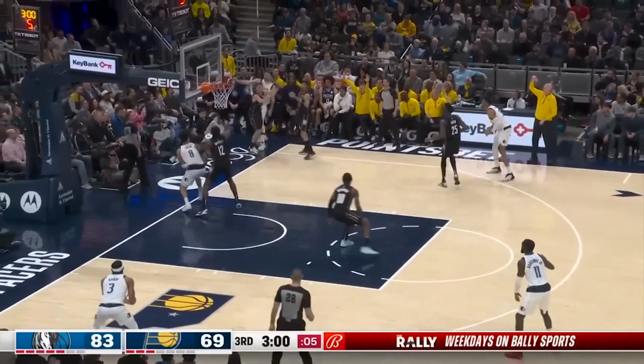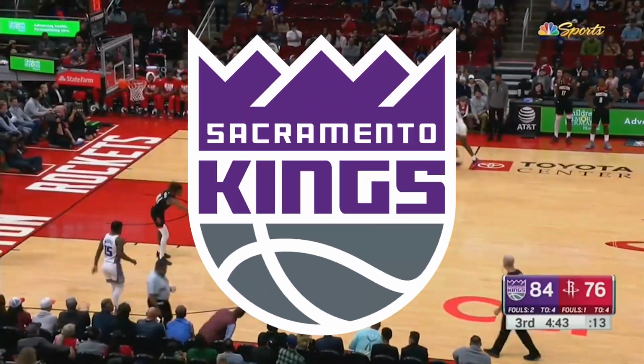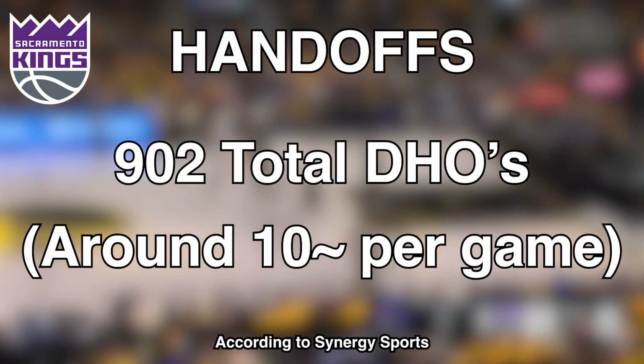Ball screens, savvy crafty point guards with athletic rollers surrounded by elite snipers has become the norm within the NBA. However, the Sacramento Kings opted to include a lot more handoffs within their offense under their new head coach Mike Brown. They led the league in handoffs with 902 across their 89-game season.